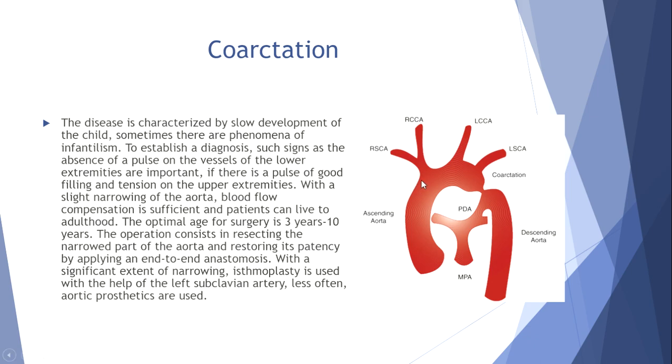So, after all the vessels which give blood to the upper part of the body, we have a slight narrowing of the aorta on the descending part of the arch. All the blood going down to the lower part of the body is undersupplied, and sometimes if you see these patients, the upper part of the body is very heavy like an athlete's, and the lower part of the body is not so developed.